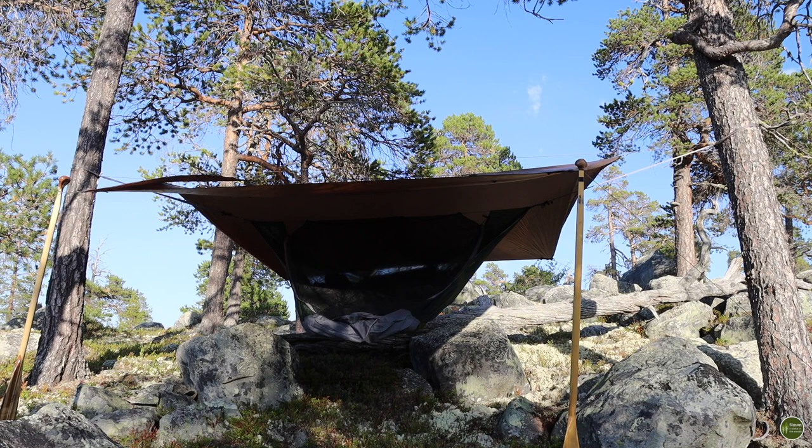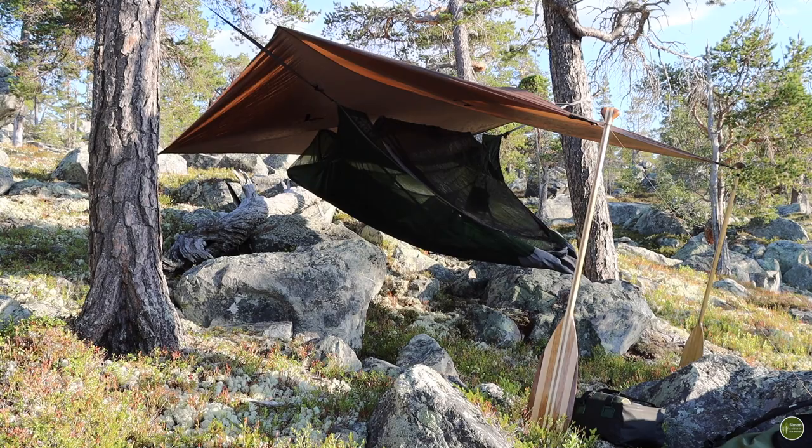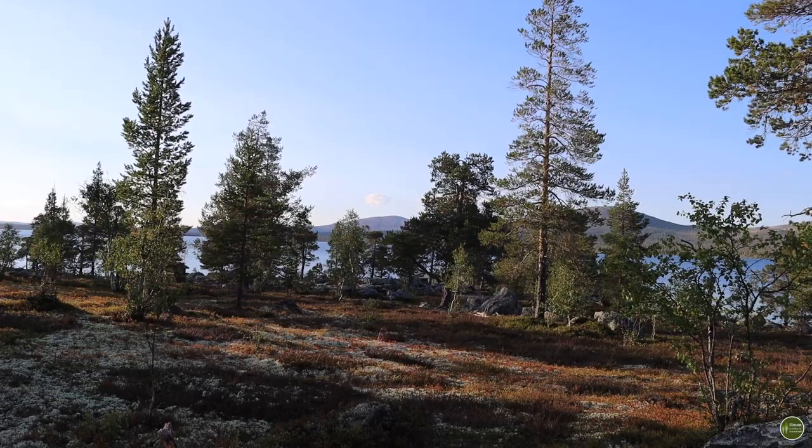I've got paddles to just hold the front of the tarp up there, give me a bit more airflow because I'm on a slope. Got my socks up there drying, and I've got a nice view down to where we're going to be cooking and having a fire later on. Andy's set up down there somewhere in his hammock as well. Yeah, nice spot overlooking the mighty Lake Rogen.